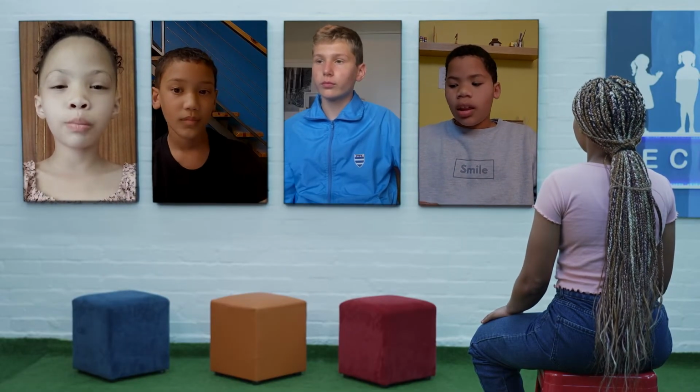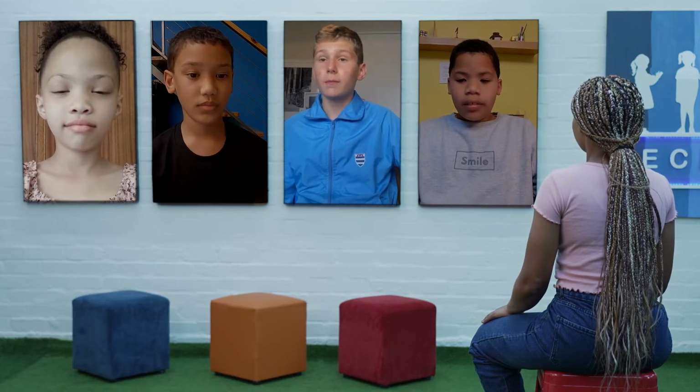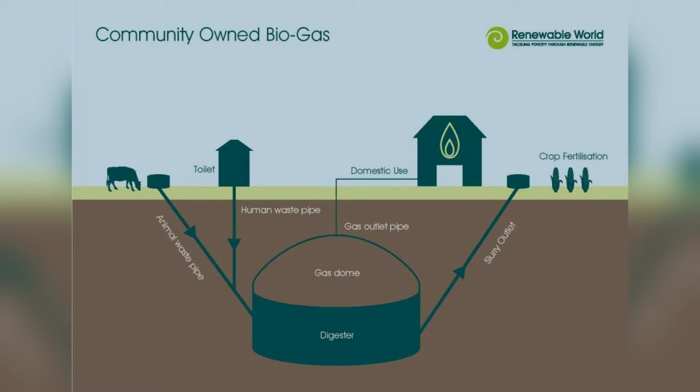How did you figure out spekboom was renewable? Well, there were many different things. Because of its reducing carbon footprint, because it takes in so much carbon dioxide, since it holds that carbon dioxide and since it builds up that gas, surely it could have a lot of methane in it. And by using the decomposer that I put into the digesters, it helped, and it actually produces a lot. It's extremely interesting, and it's ended up completely fascinating me, and I wanted to try it.